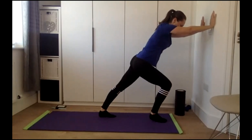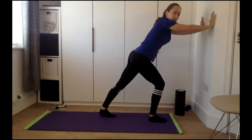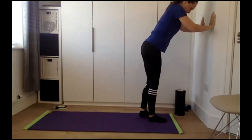Again, just go for 4 or 5 seconds, and then relax and take the pressure off. And go again. That's your normal calf stretch you're probably used to. Okay. It's important to also stretch soleus. So that's that muscle. Calf muscle is a little bit lower.